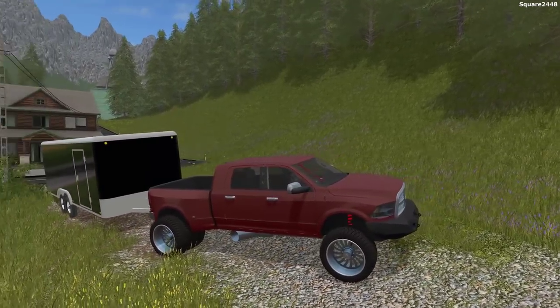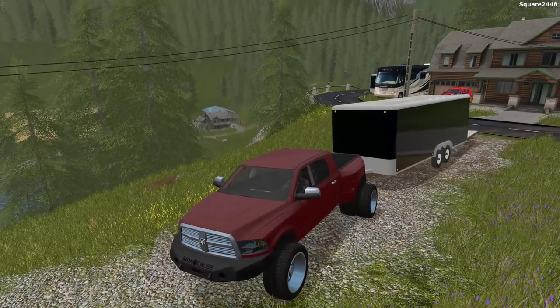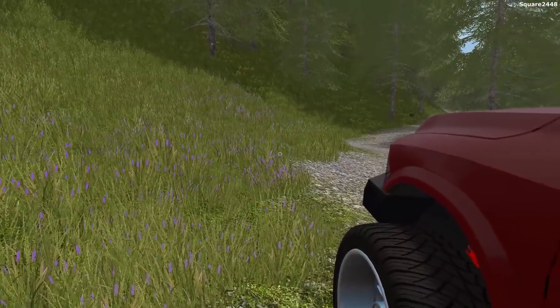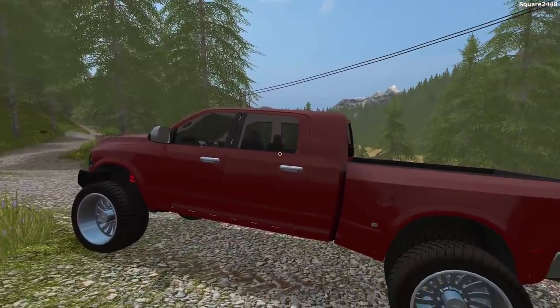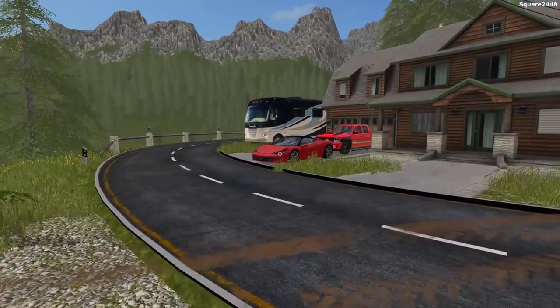We are taking the Ferrari first just because it's parked first and I do not want to have to keep moving vehicles around. But this map has a lot of different types of hills and different roads, which should create a lot of fun for today.